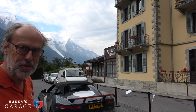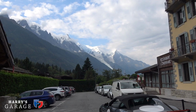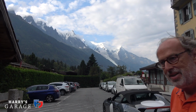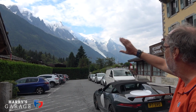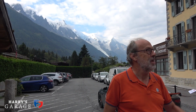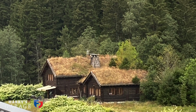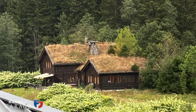A beautiful view of the mountains. I have to say, it's so uplifting. You pop out of the Mont Blanc Tunnel, you don't see any of it at night, but to wake up in the morning and see that glacier coming down the mountain, and fresh air. There's a beautiful little chalet I noticed out of our bedroom window with a grass roof, a completely different scene to the madness of yesterday.